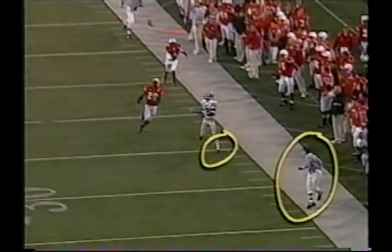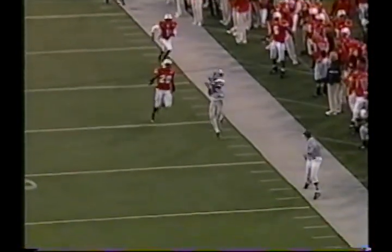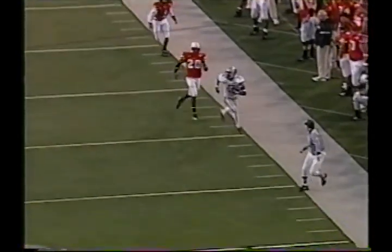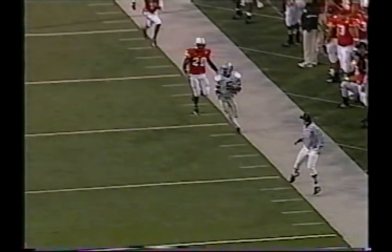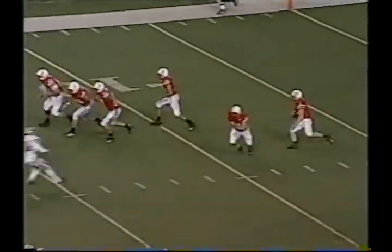Here's textbook mechanics by an official watching the foot and the sideline as Terry comes extremely close with the right foot. But as you can see, the official never took his eye off his foot, and he had the best view in the house. Davis says, let's go again.